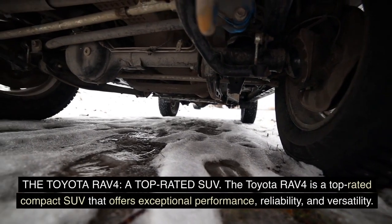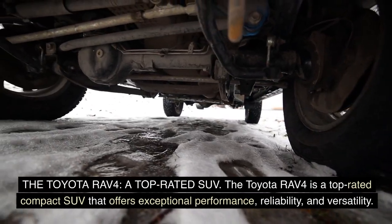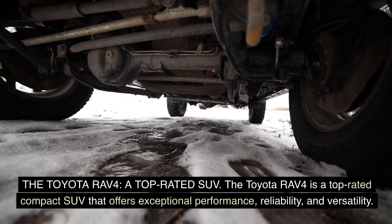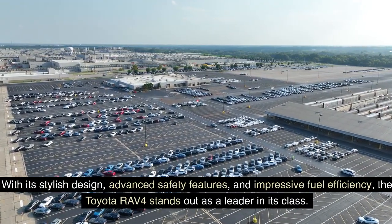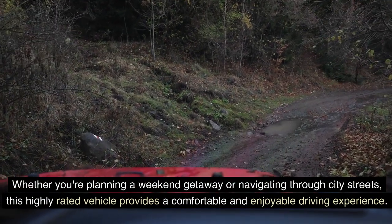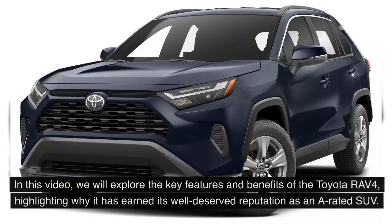The Toyota RAV4, a top-rated SUV. The Toyota RAV4 is a top-rated compact SUV that offers exceptional performance, reliability, and versatility. With its stylish design, advanced safety features, and impressive fuel efficiency, the Toyota RAV4 stands out as a leader in its class. Whether you're planning a weekend getaway or navigating through city streets, this highly rated vehicle provides a comfortable and enjoyable driving experience. In this video, we will explore the key features and benefits of the Toyota RAV4, highlighting why it has earned its well-deserved reputation as an A-rated SUV.